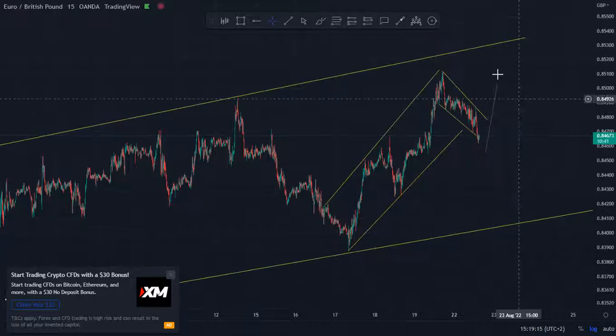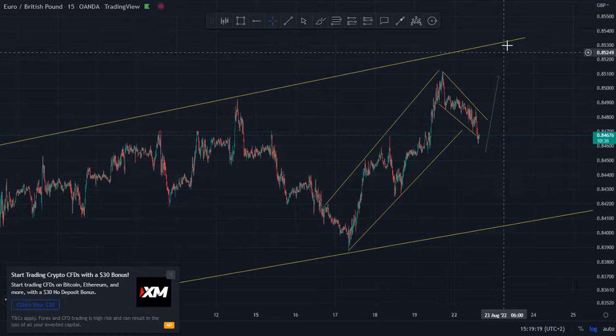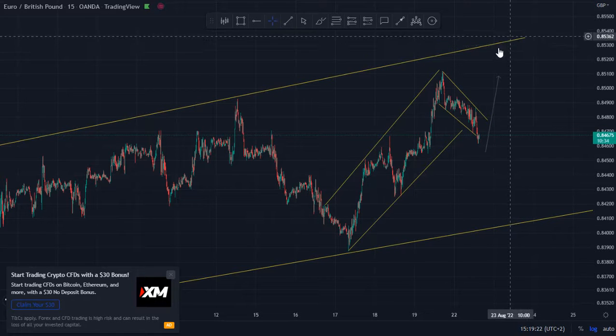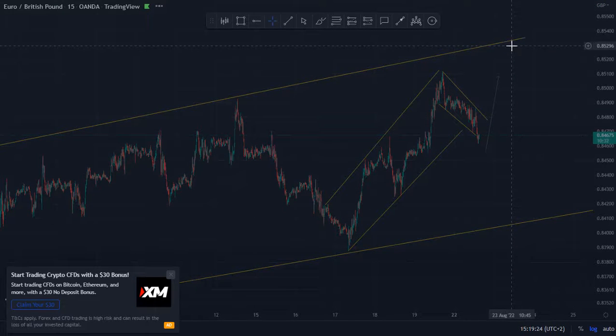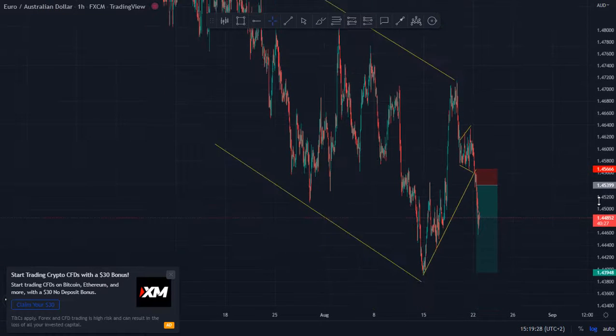But the buys won't be for long, because as you can see, we approach this resistance level right here. So most definitely when price gets there, we're going to be looking for something different. I don't want this video to be as long as the other one.